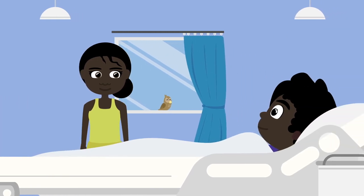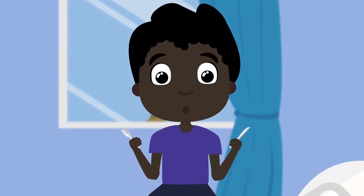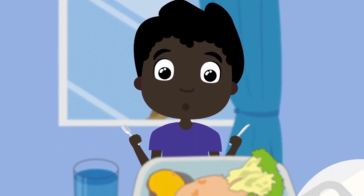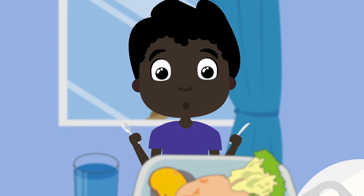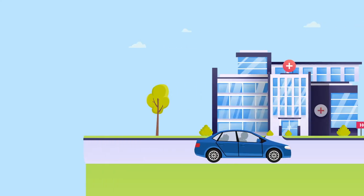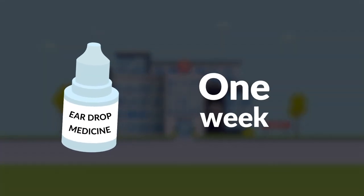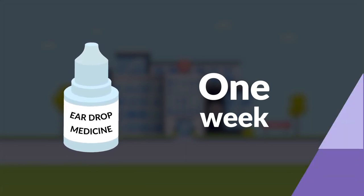After the operation, the child will feel better and will be able to hear well again. Those little tubes will be in the child's ears, but they can't feel it. The child can eat straight away, but if their adenoids were taken out, the child's throat might be sore for a few days. When the child leaves hospital, they will need eardrop medicine for 1 week. That medicine will help stop infection, so their ears heal well.